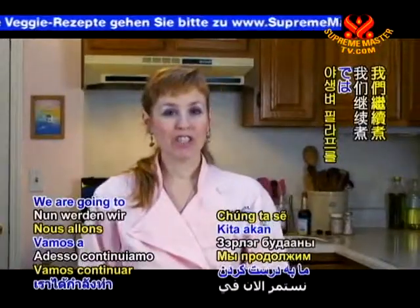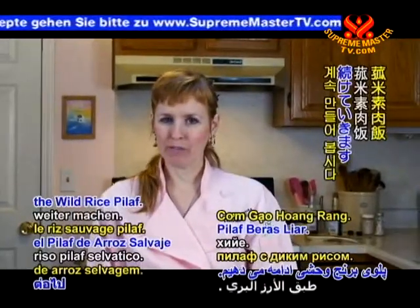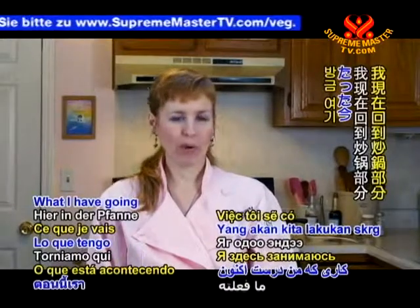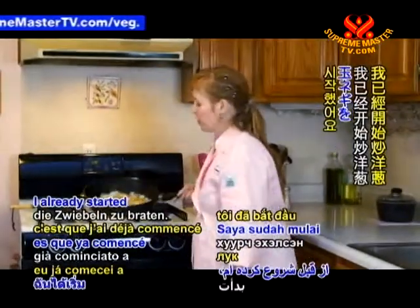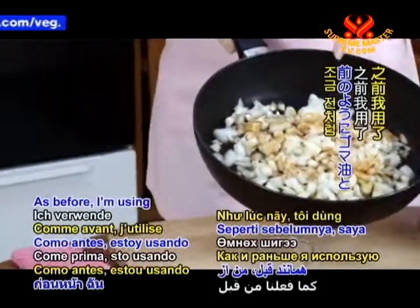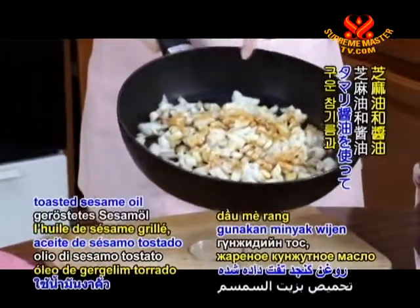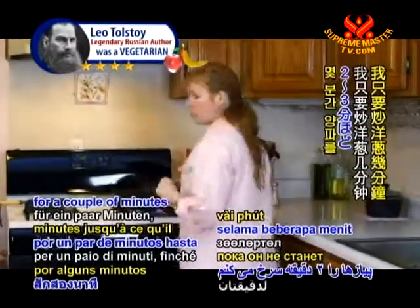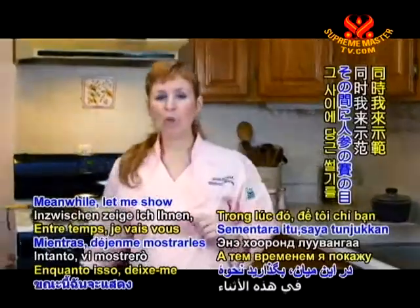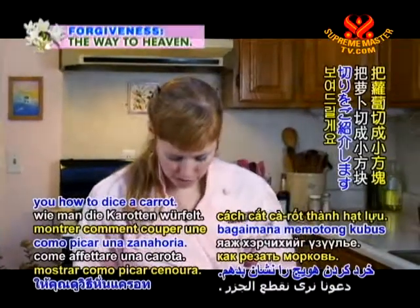We are going to continue making the wild rice pilaf. What I have going right now, back here in the fry pan, I already started sauteing the onions. As before, I'm using toasted sesame oil and tamari, and I'm just going to saute the onions for a couple minutes till they start to get soft. Meanwhile, let me show you how to dice a carrot.